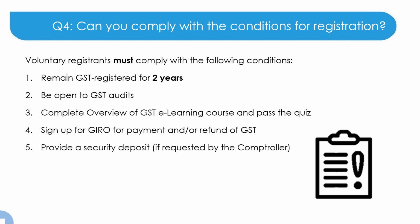Also, you must complete an e-learning course named Overview of GST and pass the quiz at the end of the course. The acknowledgement page at the end of the quiz is a required supporting document when you apply for GST registration. Next, you must set up and maintain a GIRO arrangement for GST payment and refund purposes. You may be requested to provide a security deposit when registering for GST. The security deposit must be in the form of a banker's guarantee or insurance bond. We will notify you on the amount of security deposit required upon processing your application for GST registration.